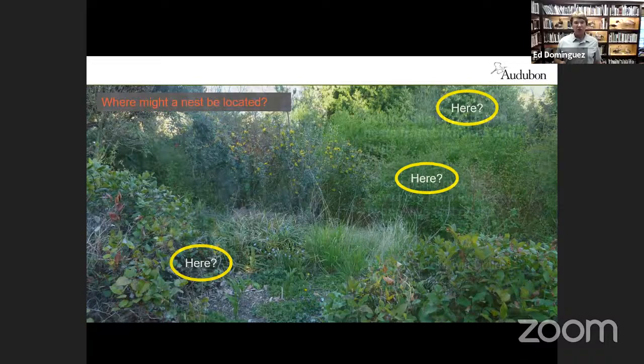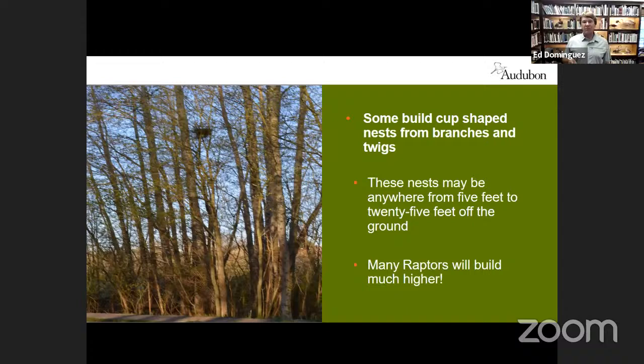Many birds will build cup-shaped nests made from twigs and branches of trees. You can see one up here. This is in the Union Bay Natural Area, also known as the Montlake Fill, next to the University of Washington campus. These nests can be anywhere from 5 to 25 feet off the ground, like this one here. But many raptors, such as eagles, will build their nests over 100 feet off the ground. So these are cup-shaped nests. And this one happens to be a Cooper's hawk nest.